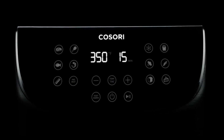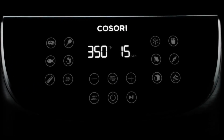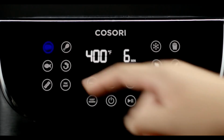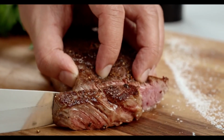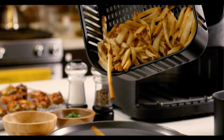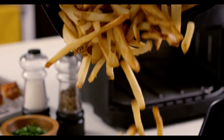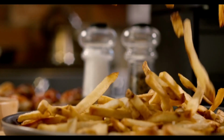A significant advantage of the COSORI air fryer is its effective replacement of the traditional oven. Eliminating long preheating times and reducing costly electricity consumption, this fryer speeds up cooking by up to 50% while allowing energy savings of up to 55%. The adjustable temperature from 75 to 205 and adjustable time from 1 to 60 minutes offer total flexibility, with 11 pre-programmed functions for various types of foods, including fries, chicken, vegetables, desserts, and much more.